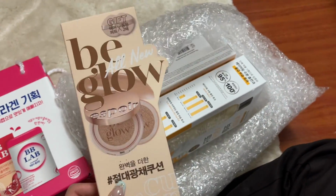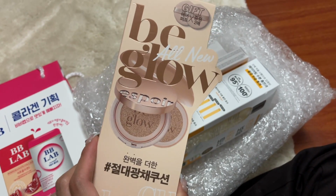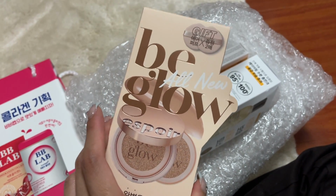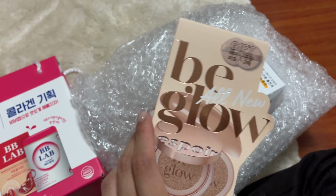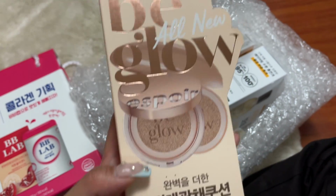I got this cushion from Espoir. This is really nice because I think it was around $30, and it comes with a refill, which is really nice. My Huxley one is running out and I can't seem to find one online that is fast delivery and cheap. There were some stores that sold up to $130 and I just didn't think it was worth it.